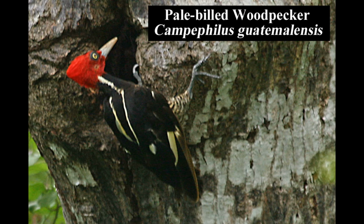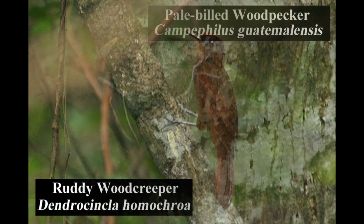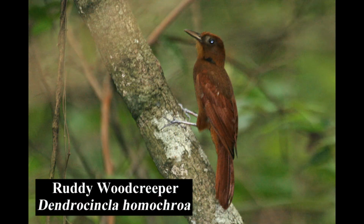The large red-headed pale-billed woodpecker is common in tropical forests along both the Pacific and Caribbean slopes. The uniformly rufous ruddy woodcreeper is fairly common in humid and dry tropical forests.